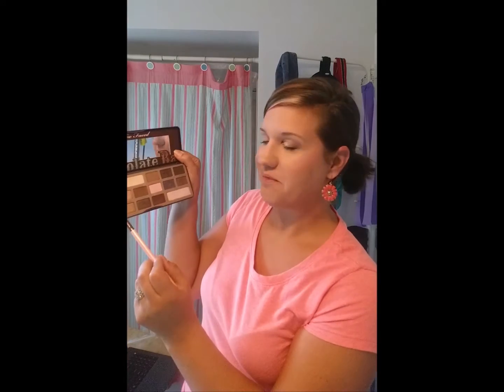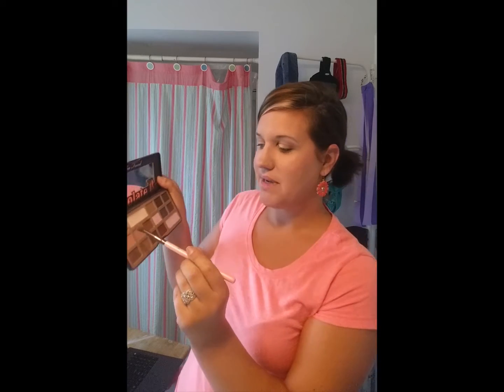Let's try this again. We're going back with this medium brown color into the crease here, just in the crease and on the outer third of your eyelid. So you still want this to be nice and bright. Okay?